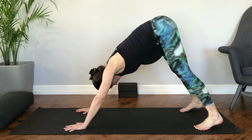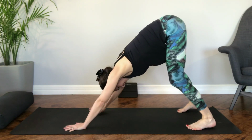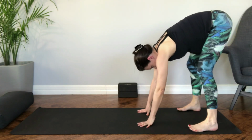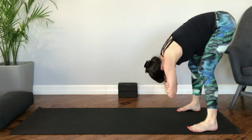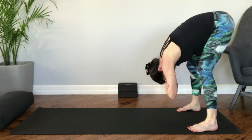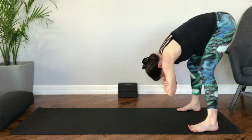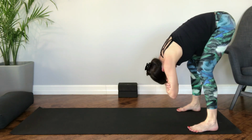And when you've done enough of that, you can ground your feet again and very carefully walk your hands back. Again, your feet should be really wide apart, and we'll just do a gentle forward fold. You can grab your elbows and let your upper body hang. Gently shake your head no. And take some deep breaths here. Spread your toes.